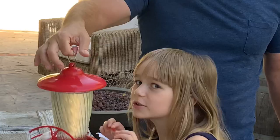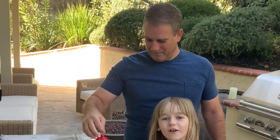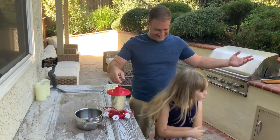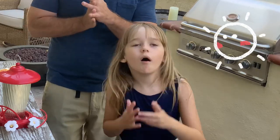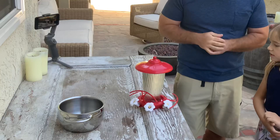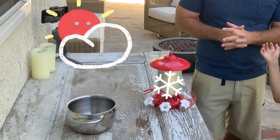The nectar will come out of these little flowers. So when the hummingbirds put their little beak in it, they'll be able to drink it because they have very long beaks. Now, where are we gonna go hang this? Let's see. It can't be shady in that spot all day or sunny in that spot all day. Why is that? Because if it's in the sun too much, it's gonna get too hot. And if it's in the shade too much, then it's gonna get too cold, and the nectar will spoil quickly.